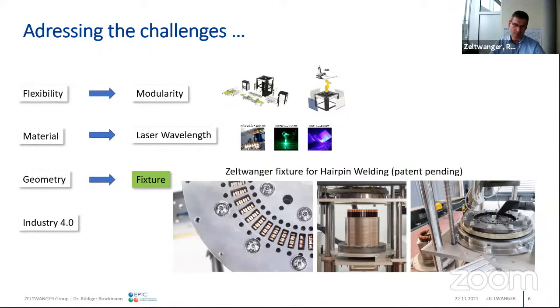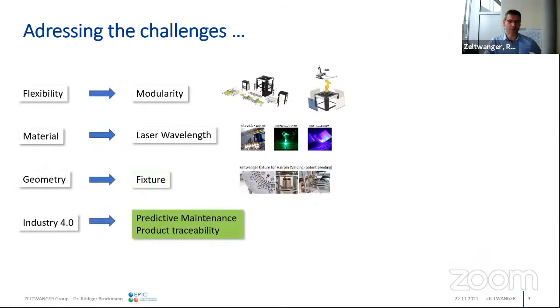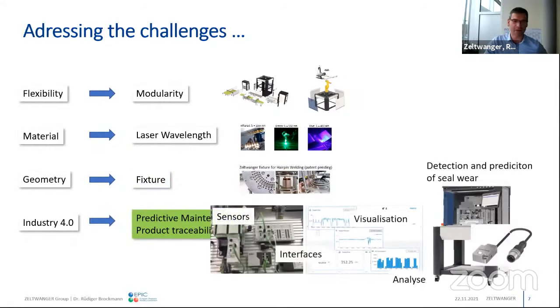Last but not least, what is the requirement for Industry 4.0? More and more people have requirements regarding 4.0, predictive maintenance or product traceability. These are only two points. Here we're using different sensors for the welding quality, for instance, but also sensors for the condition of the equipment itself. That means we are using OCT systems, systems from Precitec. Actually, we are even talking about the ScanMaster, having it in our lab.